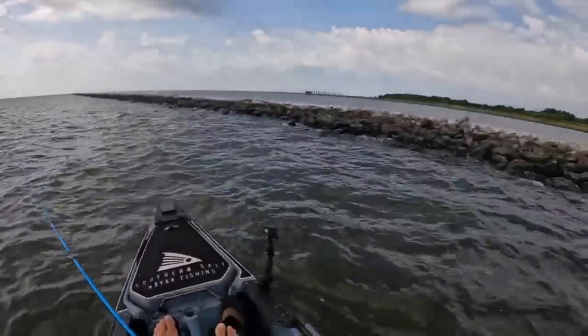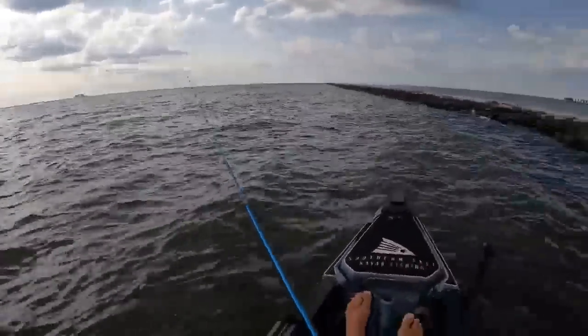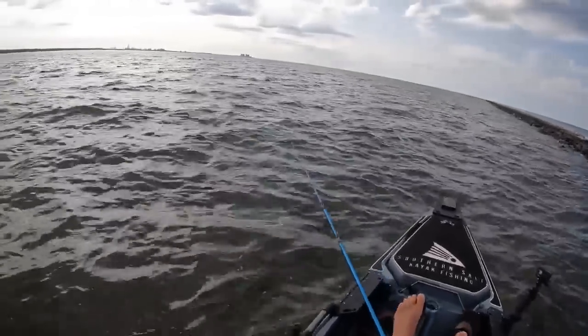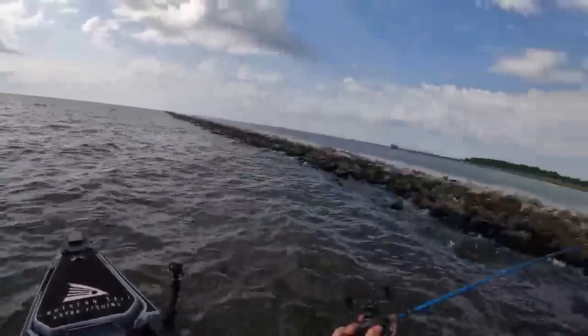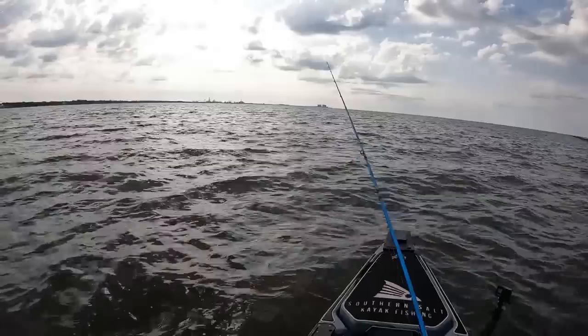The water is a little bit dirtier out here where this chop is. Where I first started off on the jetties, it was a lot cleaner, but it was closer to the mouth. So I think swapping over to this Gulp grub, giving a little scent, a little bit more action, might help out.